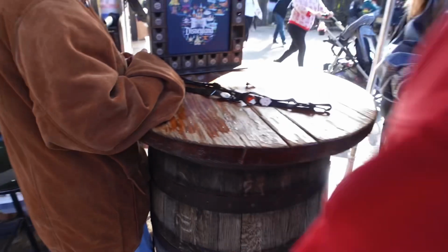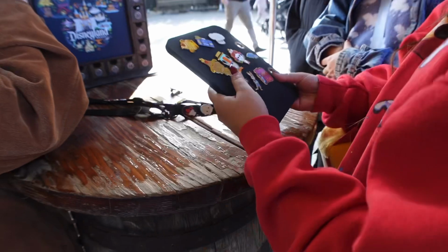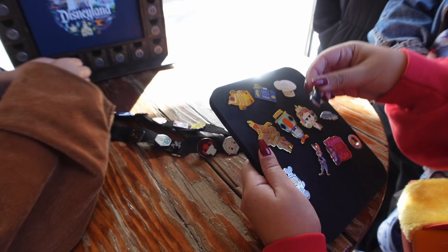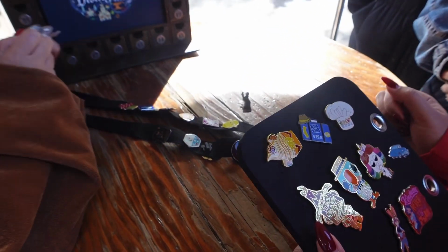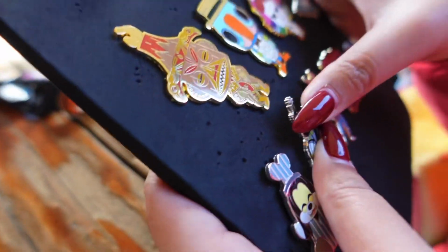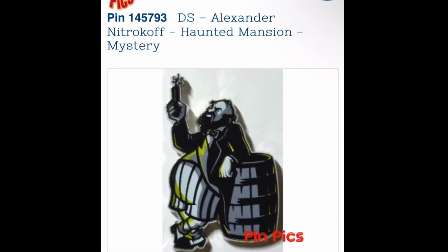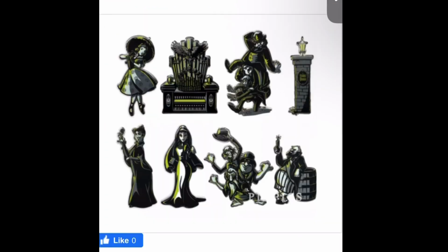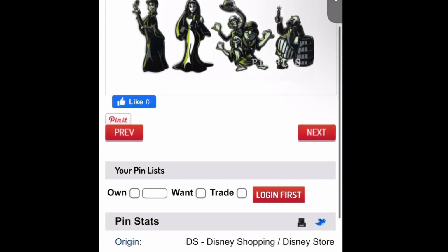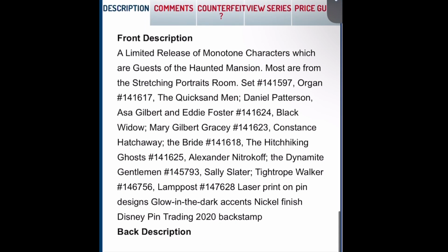Okay. Which one did you want? This one? Yeah. Trade for it. See? Came from the same set. So we'll trade this one from the same set. Cool. Thank you. Yay. Thanks again. This pin is called the Alexander Nitro Cough Haunted Mansion Mystery. It was part of a limited release mystery set of your favorite Haunted Mansion characters. It released in 2020. It was $17.99 and came with two random pins.